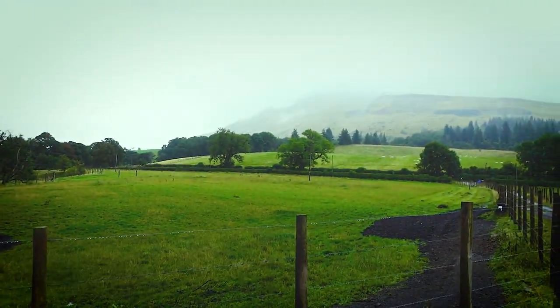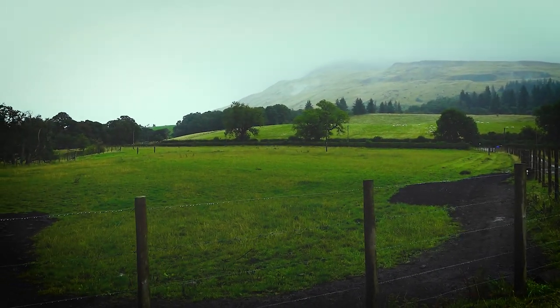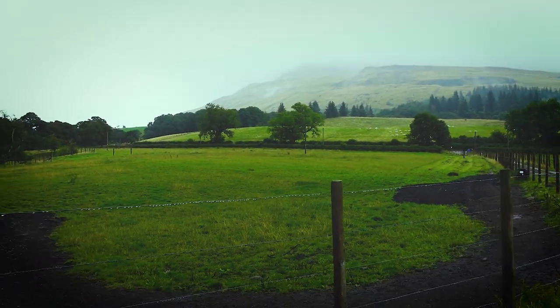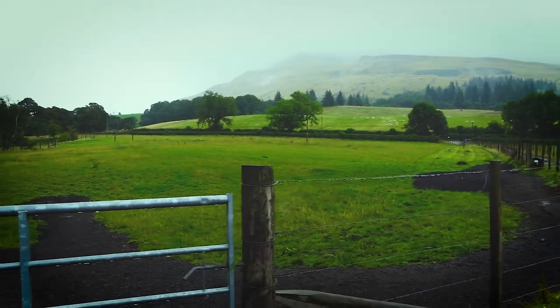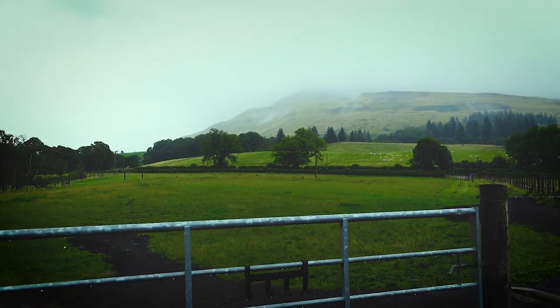But as you can see, it's a very damp day here in Scotland. It's August and we've got plenty of rain, which has been needed. I think England could do with a lot more of what we're getting up here. But yes, we spend a lot of time being wet up here in Scotland.